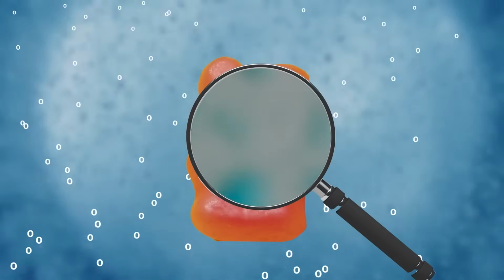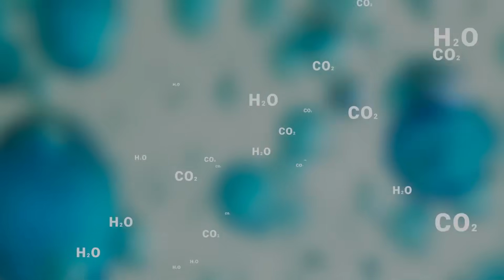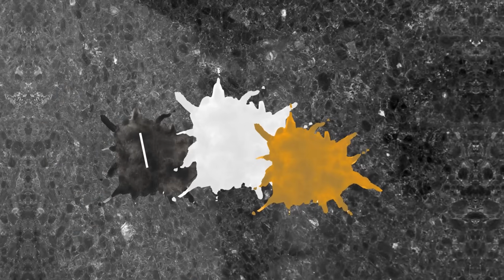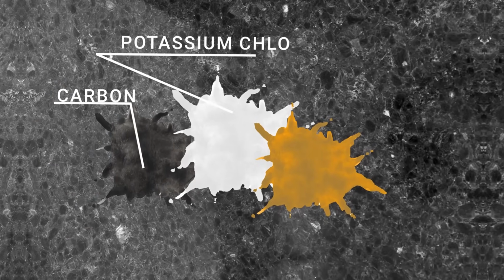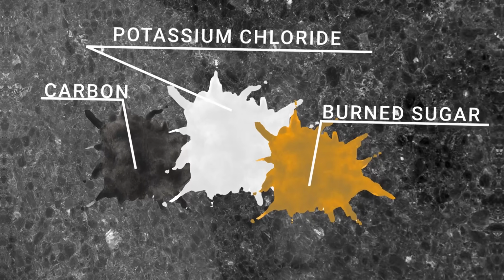First, potassium chlorate melts. Then the melted potassium chlorate breaks down and releases oxygen. The sugar in the gummy bear burns quickly, turning into carbon dioxide and water, which gives off a lot of energy. After everything cools down, you can look at what's left. The black stuff is unburned carbon, the white solid is potassium chloride, and the caramel-looking stuff is partially burned sugar.